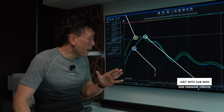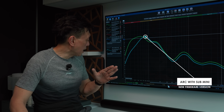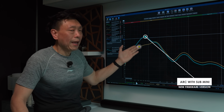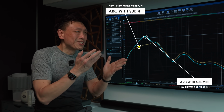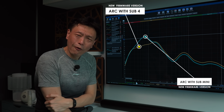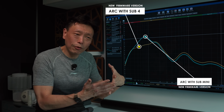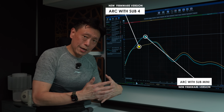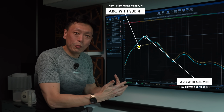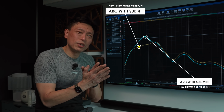Now, if I were to compare with the firmware update, and this will be the Arc Ultra with the Sub 4, all right, the yellow curve, you see that, hey, what is happening here, man? Sonos has made the Sub Mini more powerful than the Sub 4. Something is missing here. So did they apply the fix to the Sub 4 but not the Sub Mini? In which case, the Sub Mini is now outputting a lot more bass than the Arc Ultra when it is paired with a Sub 4. Now this is the inconsistency which I'm facing.